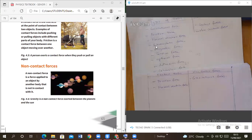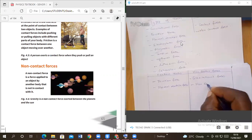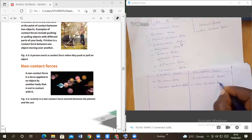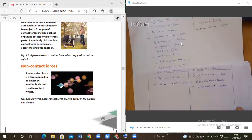We go to the next one, electrostatic force. I'm asking Ruth. Who is this one whispering the answer? Ruth, where does electrostatic force fall? Non-contact force. Correct. So this should be electrostatic force, under non-contact force.